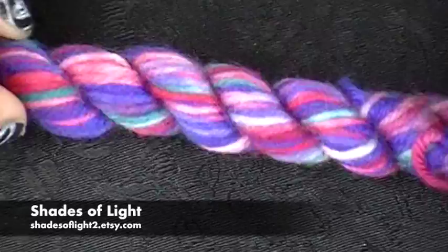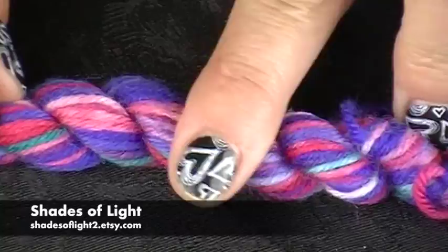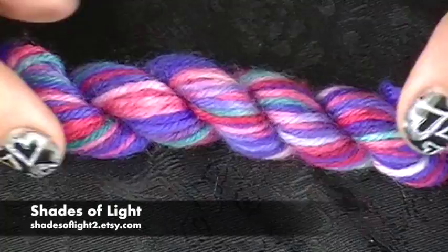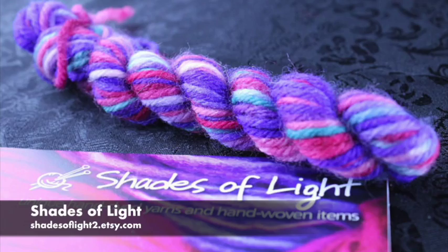Shades of Light sent us these gorgeous little skeins. She called these Goth, and these are on merino nylon cashmere, so there's a super luxury cashmere softness in here. It's really quite a beautiful colorway. Let's see if we can get that a little closer. There we go. There's purples and reds and a little bit of teal. Shades of Light.